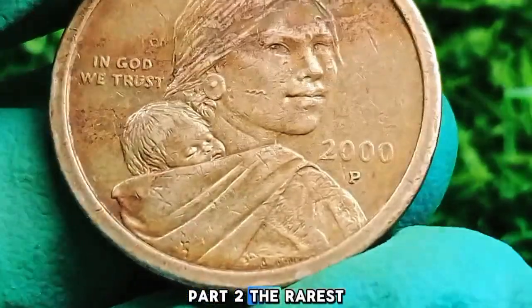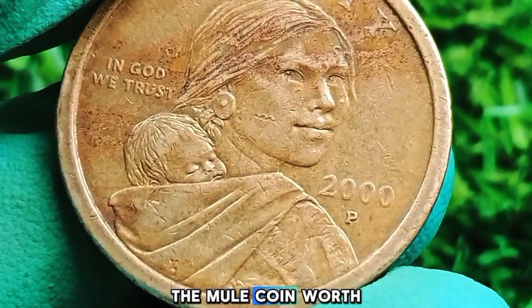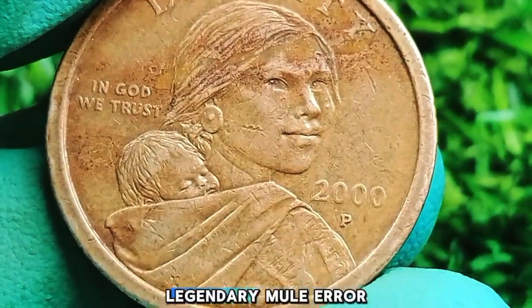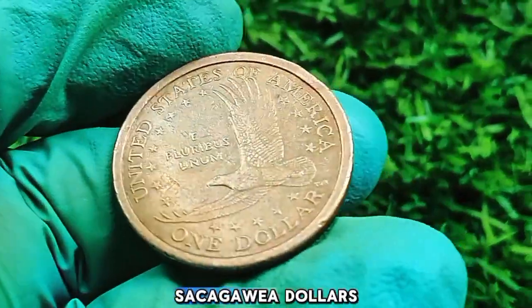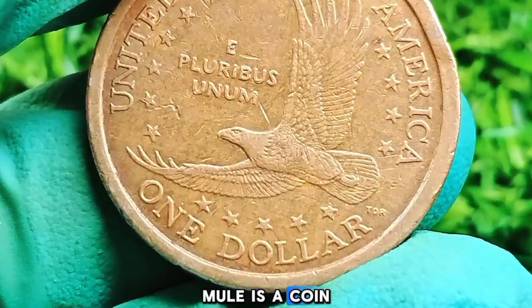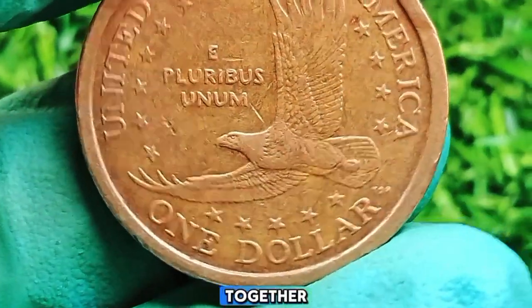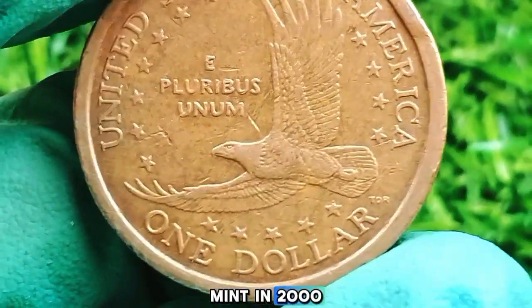Part 2, The Rarest and Most Valuable 2000 P Sacagawea Dollar, the mule coin worth $200,000 plus. Let's talk about the legendary mule error. The Holy Grail of Sacagawea dollars. In numismatic terms, a mule is a coin struck with mismatched dies. The two sides of the coin don't belong together. And that's exactly what happened at the Philadelphia Mint in 2000.